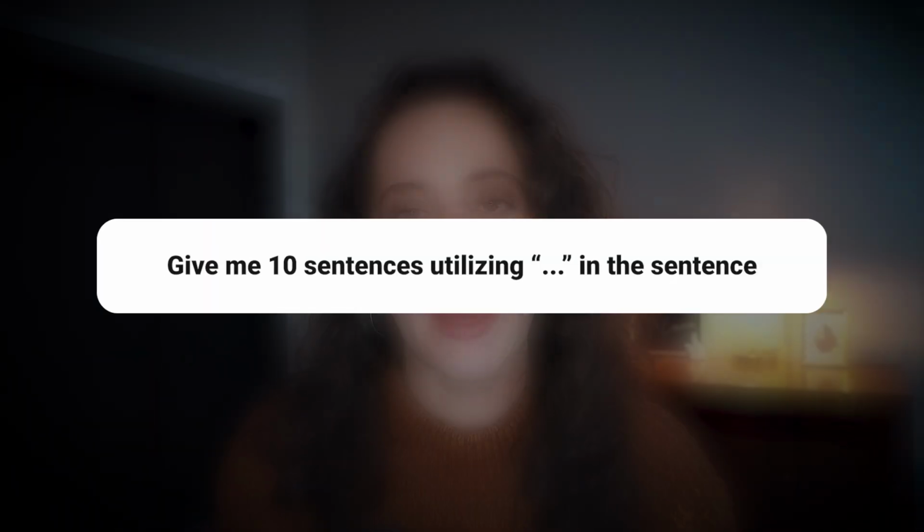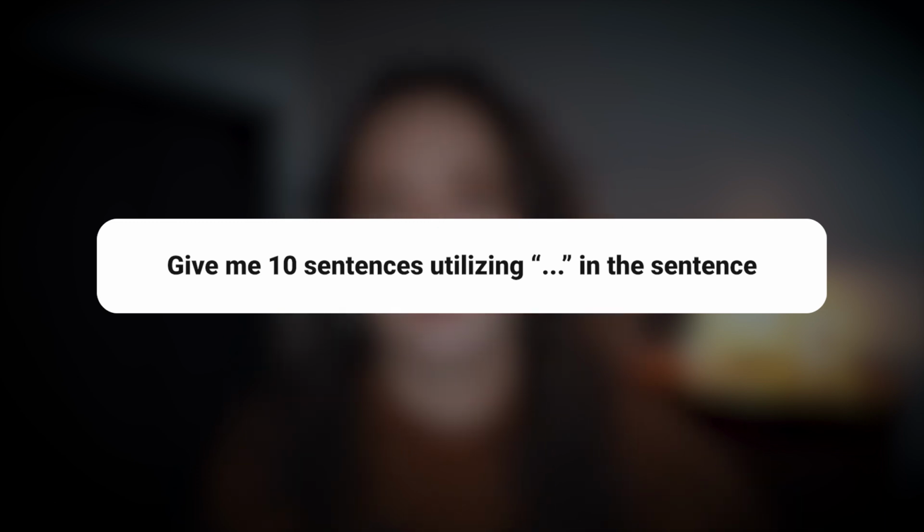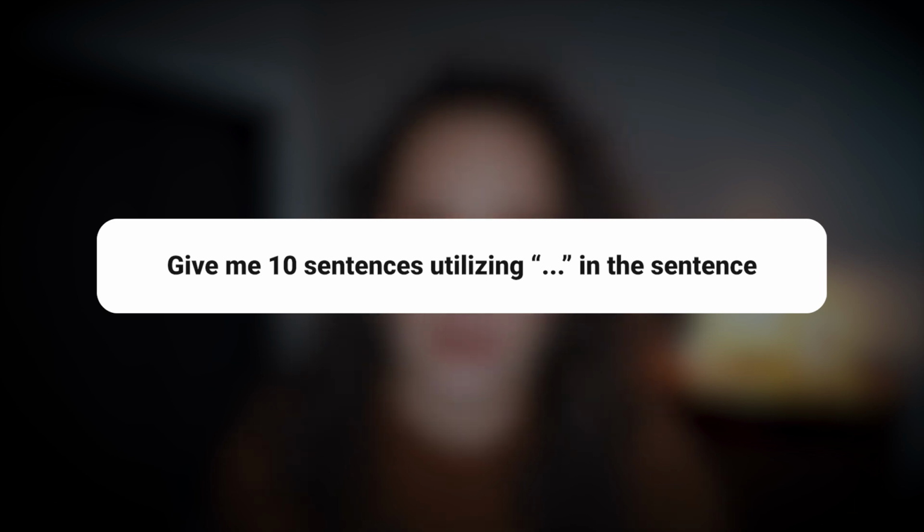Go to your favorite chatbot, be that Claude or Bard or ChatGPT or what have you, and ask the AI to give you 5 or 10 sentences utilizing that keyword in the sentence. And it may just give you either a great sentence that you can use, or it may stimulate your mind to think about other ways that this keyword can fit into a sentence, and then you have an idea that comes from that. So it's a great way to get over feeling stuck about how to fit a keyword into a sentence, particularly if you are not super used to doing this.